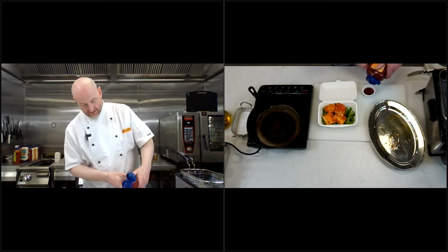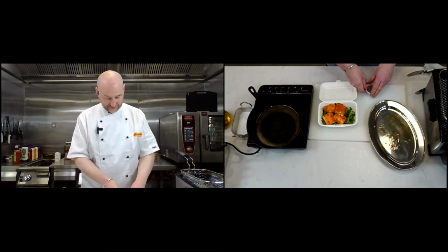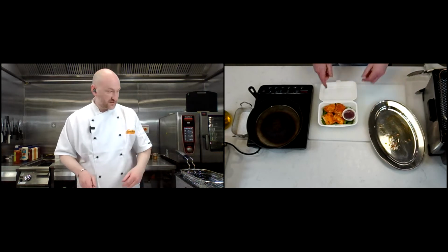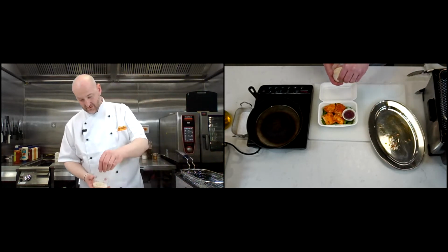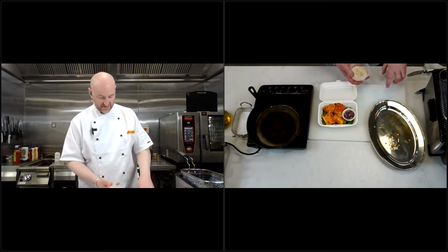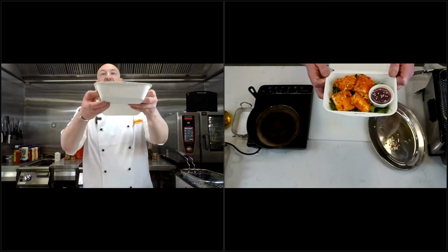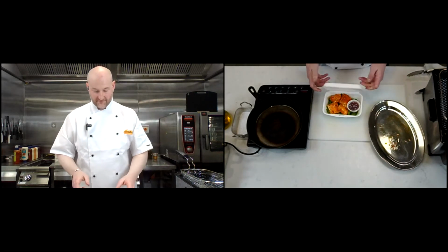Add a little bit of heat to it as well, doesn't it? Yeah, a little bit of heat, a little bit of sweet, for better flavor like that. And then just going to top it off with a little extra, some sesame seeds. I'll put the presentation, and that's what that looks like. Okay, very easy and quick.